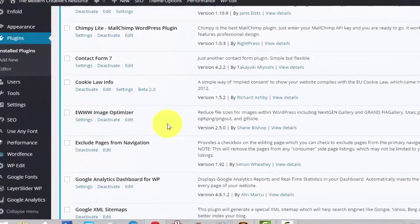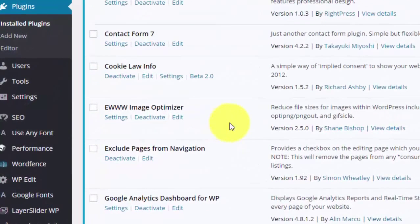The next plugin I have is EWWW Image Optimizer. And this is another essential one for me. It reduces the file sizes for images within WordPress. It optimizes your images for web use. If you know anything about images for web use already, you'll know the most important thing is keeping them small, but keeping the resolution high or good so that you can still see your images, but your website isn't actually slowed down by all the images. So this reduces the file size while keeping a good resolution.